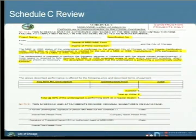Okay, so the long-awaited Schedule C that I was talking about, and I apologize, I'm not sure if you could see this clearly or not, but the highlighted areas were the areas that are obviously key to completing this document, and furthermore, relevant to what we just reviewed, right? I showcased the project name, the specification number. We want to make sure that that is on there. Obviously, who the firm is, who that subcontractor is, identifying themselves clearly, as well as who that prime contractor is.